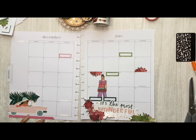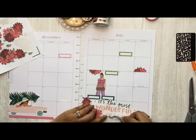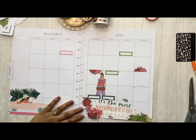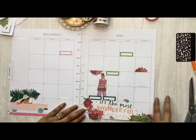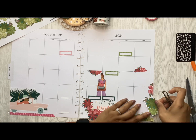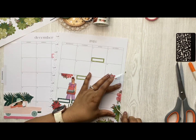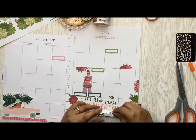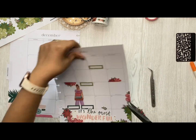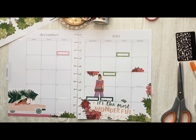And yes, lining up some more of those florals at the bottom, and just going with simpler and smaller elements. It is usually a simpler, quicker process for me every time, because this is the place where I come and have all the activities for my family.